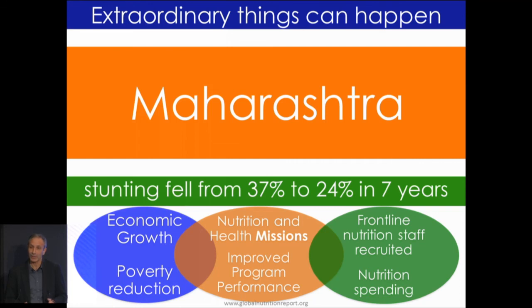And we highlight the example of Maharashtra, which is a state in India, second biggest state in India, over 100 million people. If it was a country, it would be the 12th biggest country in the world. So it's not a trivial example, if you like. It's a really massive example. Stunting fell from 37% to 24% in 7 years, I think between 2005 and 2012.